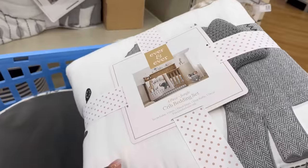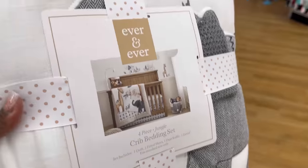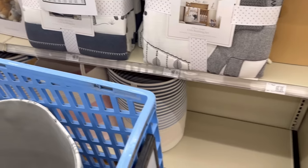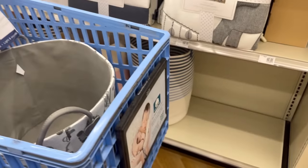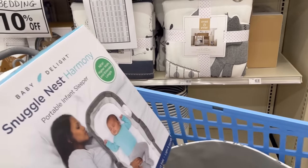Found out that this set is $160. There's no one on this planet. Well, not me. Let me say no one on this planet. Me personally, I would never spend $160 on some bedding. I don't know how the basket costs or how much it costs, so I'm gonna check that part out, but that's a definite no for me. So we put that back.